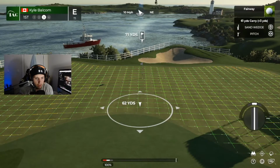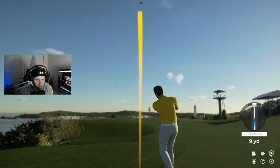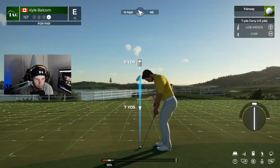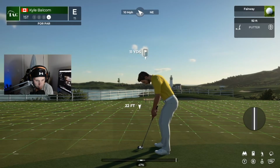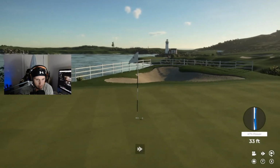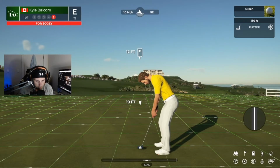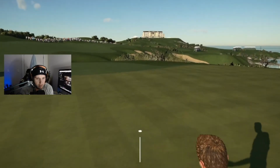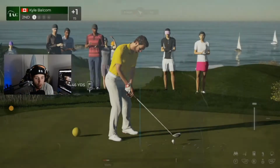Downwind, tough to put a lot of spin on it and hold the green. Still slow. Yikes. The wind had to have gotten a hold of that one. Nope, not good enough. It was on a good line. This putt, 12 feet to the hole. Get excited. This could go in. Yikes. Good putt. Bogey to start us out. That is not what I was talking about. Well, we're only one back though.